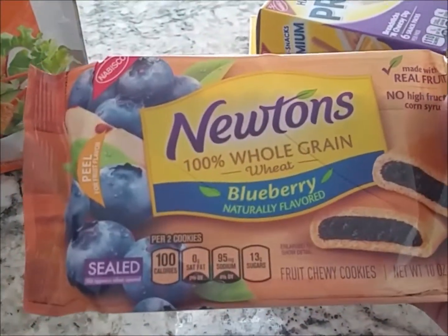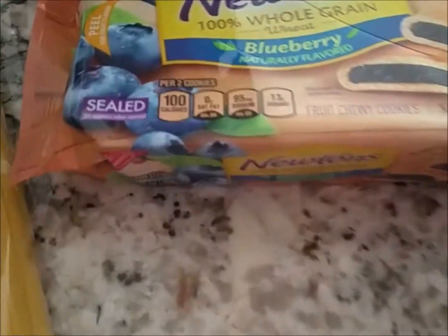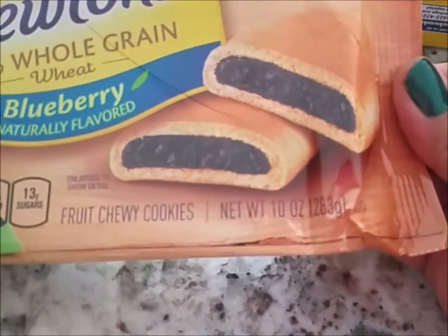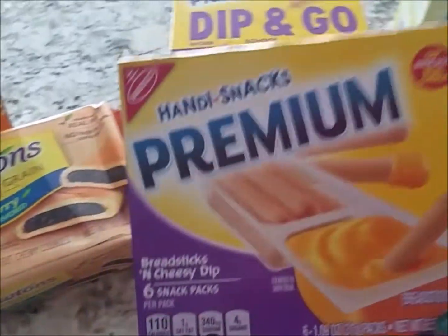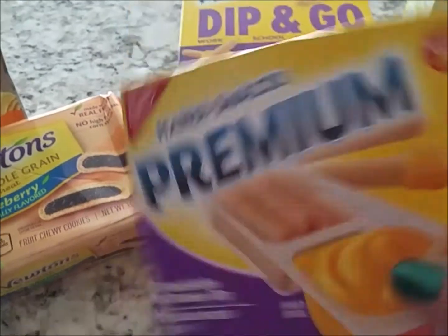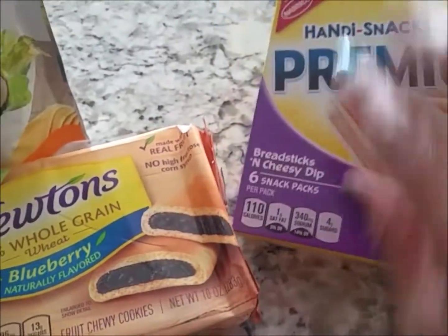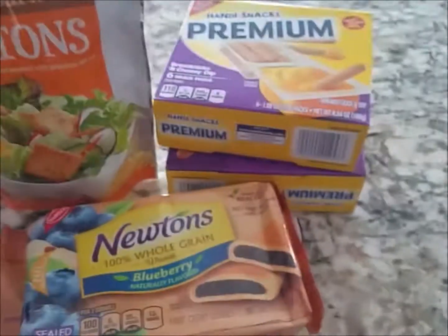Also, they had these blueberry fig Newtons. I like fig Newtons, so I got myself a small little pack of these, and it is, let's see, 10 ounces. Then I picked up two of these boxes of, what do they call them? Oh, breadsticks and cheesy dip. It says dip and go. So I picked up two of these. You get six, I guess, in a box. There's something for my kids and my husband to just grab on the go.